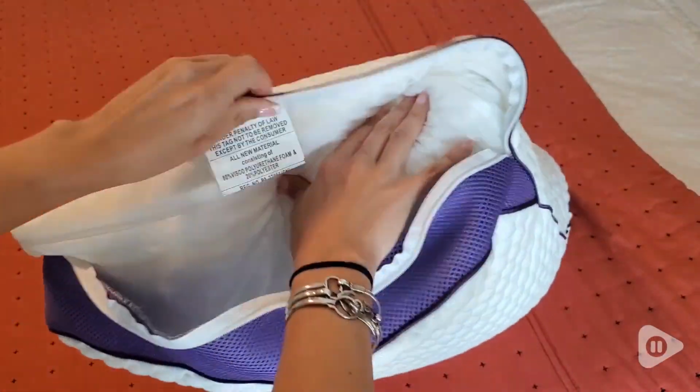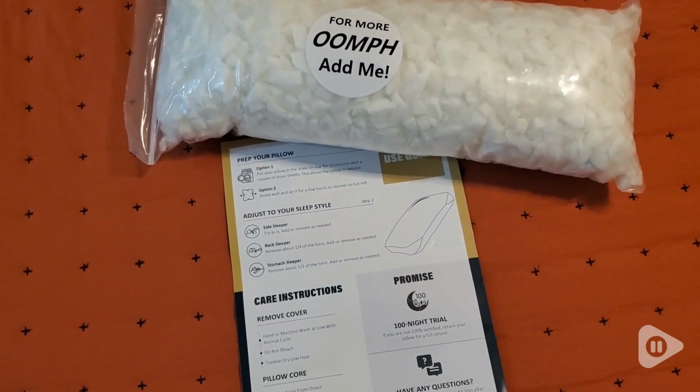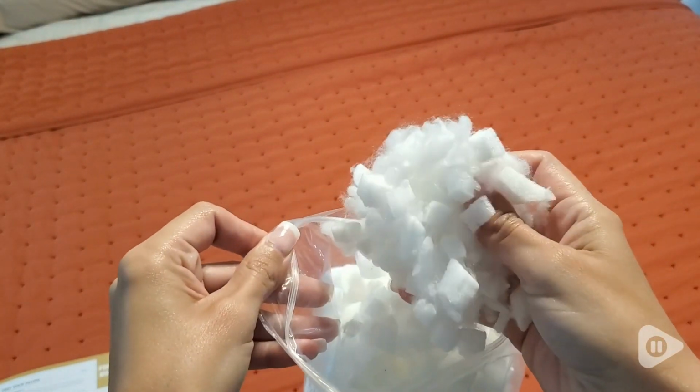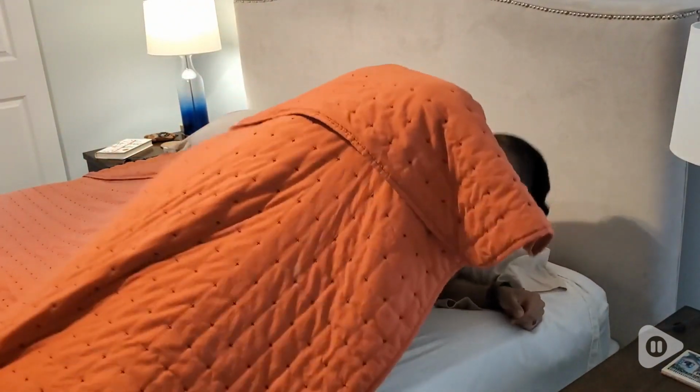Whether you sleep on your side, stomach, or back, these pillows are so comfortable. These offer the support I need, whether I am propped up watching TV or sleeping at night. These are by far the nicest pillows I've ever owned, and I'm not going back.